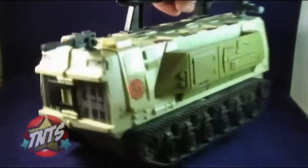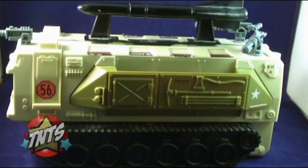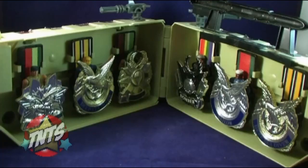Now I do find this to be a tad funny, considering the badges themselves are supposed to be carry cases for the individual figures. But I guess if you don't want to walk around wearing 8 badges all over your body, then you could buy this larger carry case for your smaller carry badges to carry your carriers around. Phew!